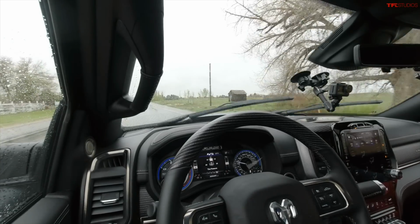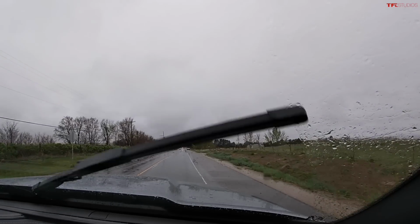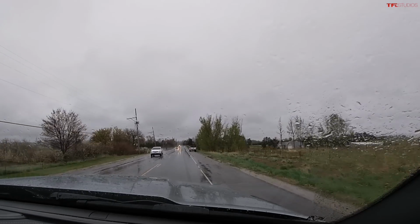So now that you've spent some time in the 21 Ram 2500 6.7 Limited, are you still sticking with your choice with your $24,000 27-year-old Ram? Hell yeah, this truck is great. It's so great, in fact, that it's boring. I could be in anything right now. If I close my eyes, this could very well be some comfortable rental car, and I would have no idea.